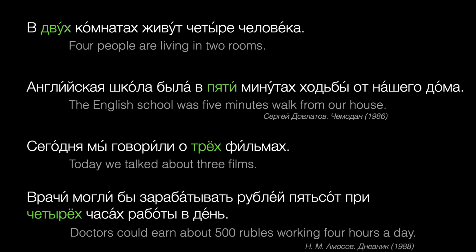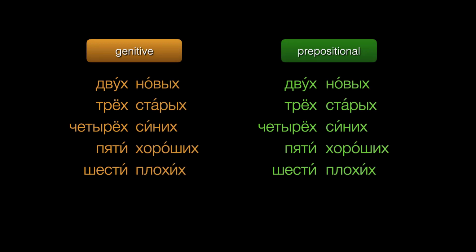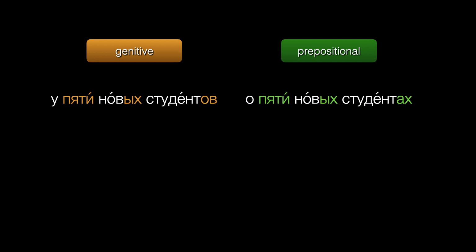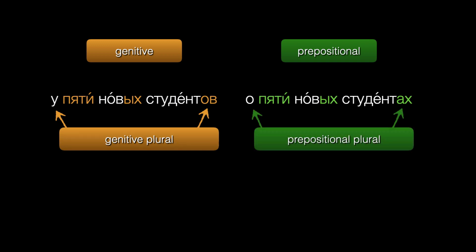Here's one thing to be careful of. Even though the genitive and prepositional forms of the numbers are the same, and actually the plural forms of adjectives also happen to look the same in these 2 cases, remember that the forms of the nouns that follow will look different. So we say у 5 новых студентов, but о 5 новых студентах, with студентов in genitive plural after у, and студентах in prepositional plural after о.